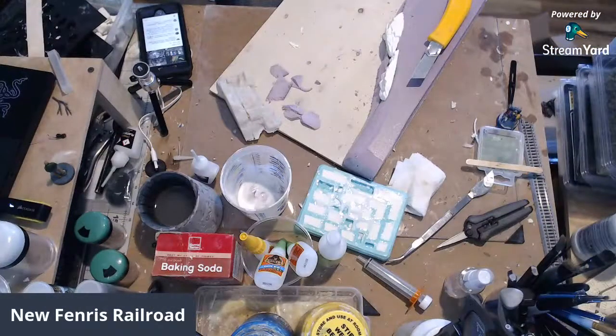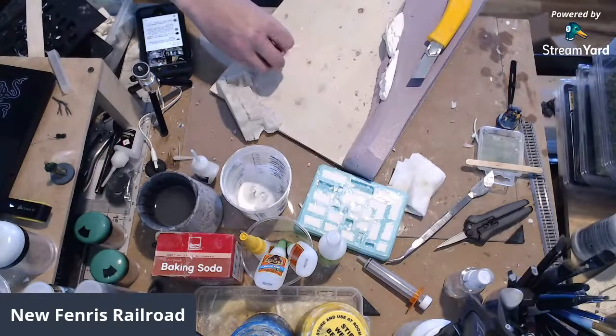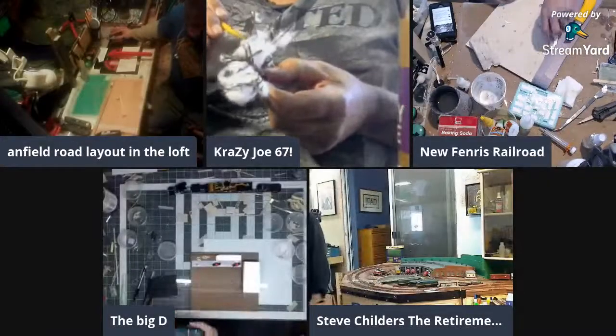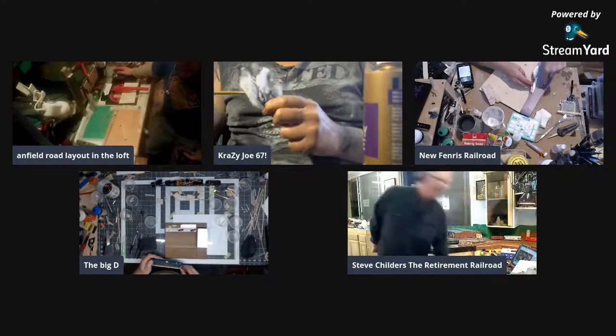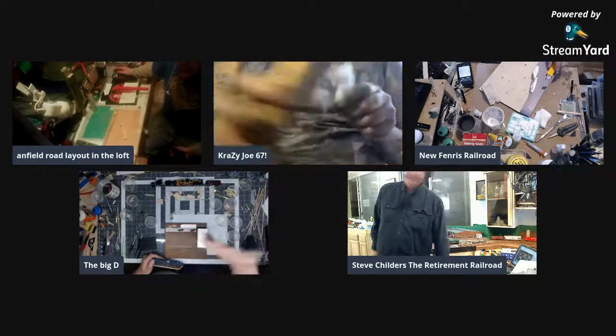Let's see what William's up to. Trying not to cut my hand. I just went to set this rock right here, and wasn't paying attention. My blade's sitting right here.